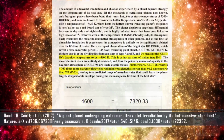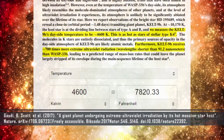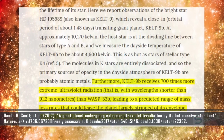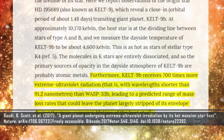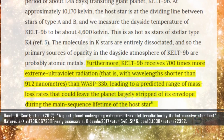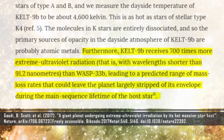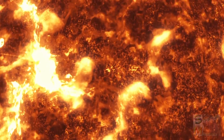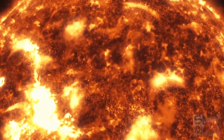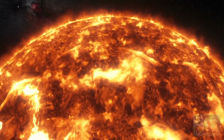The first is Kelt 9b, a gas giant whose day-side temperature reaches between 7 and 7,500 Fahrenheit. According to research published in Nature, this planet's extreme heat and ultraviolet radiation make the atoms in its atmosphere vibrate and therefore unable to form molecules of carbon dioxide, methane, or water. Its temperature is only a couple of thousand Fahrenheit cooler than the surface of our Sun, with this world's tidally locked surface being hotter than most of the stars we've discovered in the universe.